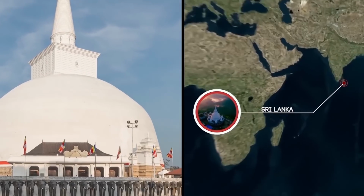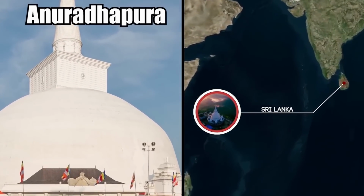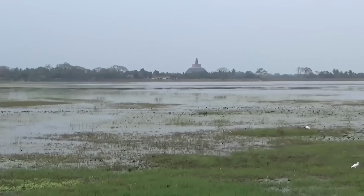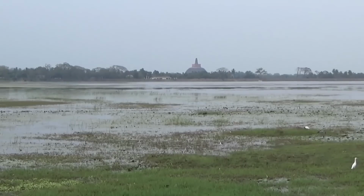At the incredible site of Anuradhapura in Sri Lanka, there is what some believe to be an ancient stargate. This stargate could have been used to teleport ancient people through the cosmos to mysterious places far away in the universe. But let's start at the beginning.